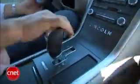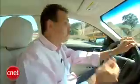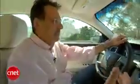The automatic transmission in this car is a 6-speed, and it's your only choice for transmission. It's a good automatic. I found that when I needed power, it was ready to go. It was ready to downshift quickly. Didn't need a big tromp on the pedal to get it to downshift. So this is not a transmission that frustrates.